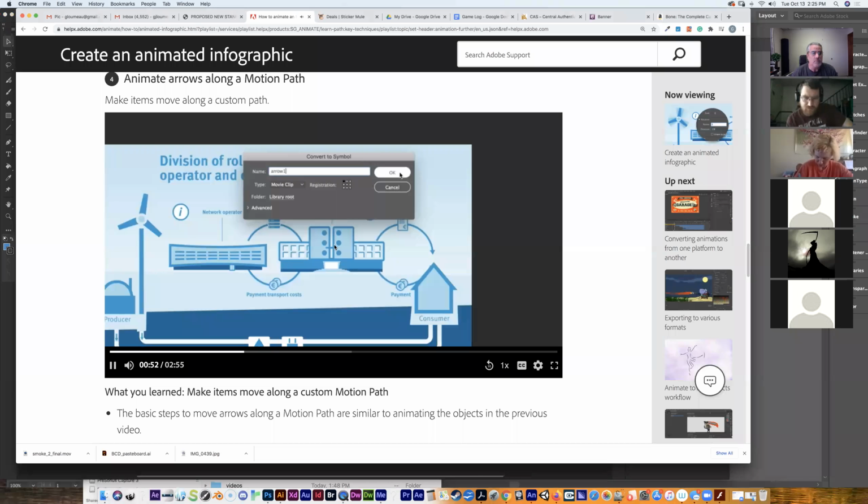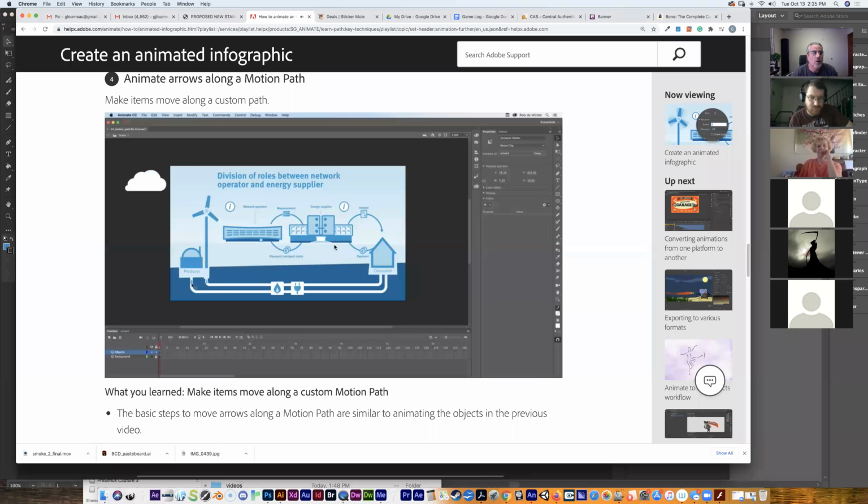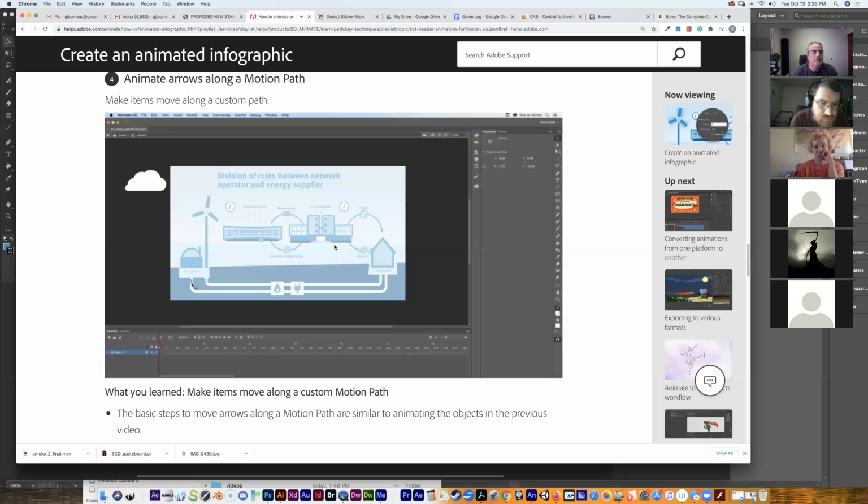And click OK. Now that we've got a symbol, we've got to go to the cloud symbol's own timeline to animate it there. Double-click the arrow to do this. We are now in the symbol's own timeline.